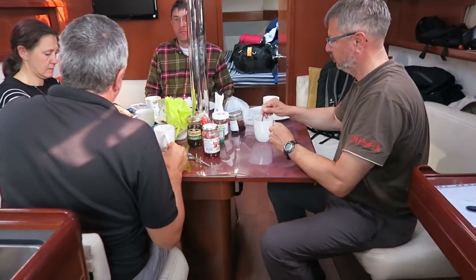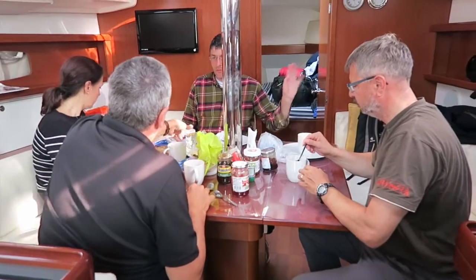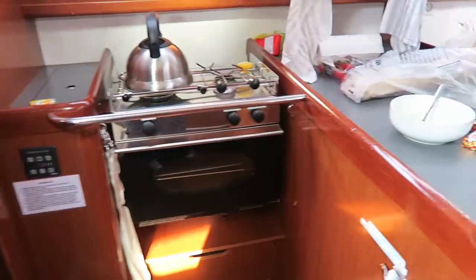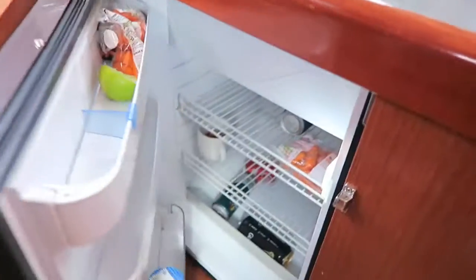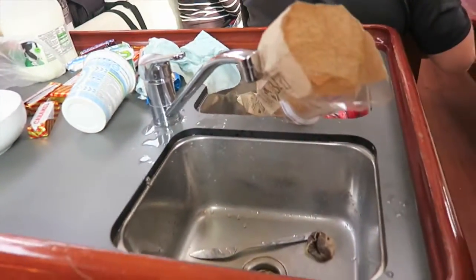Okay, and the table opens up so you can have meals. Breakfast right now, dinner, lunch, whatever you want. And this is where you cook everything. And you do have a refrigerator, sink.